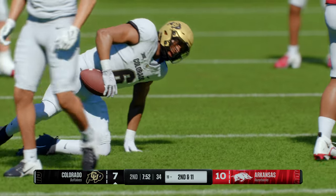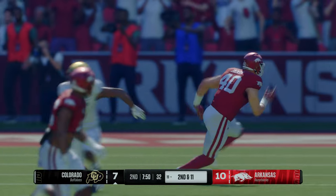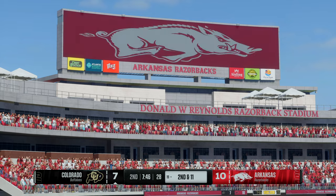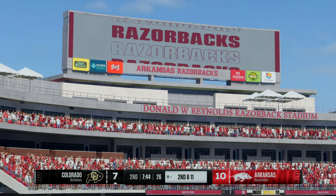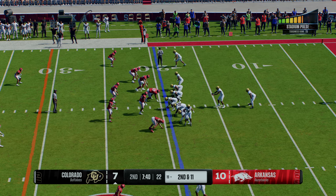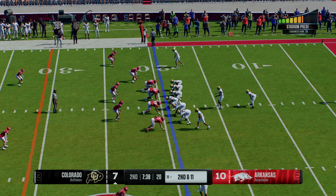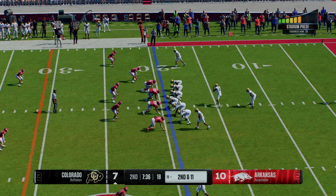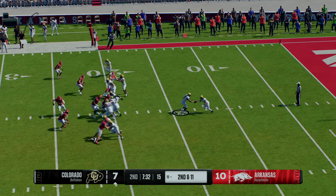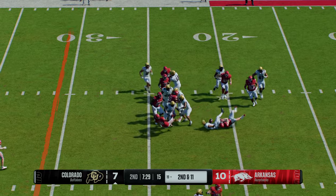It's amazing how a play by a defensive end in the backfield can really swing the momentum, not only of a series but of a game sometimes. All you're trying to do is create negative plays, to get them behind the sticks a little bit, to get those sacks, to get those tackles for losses. You see so much stunting in college football up front with the defensive line, because once you get one of those plays, you've got the offense right where you want.